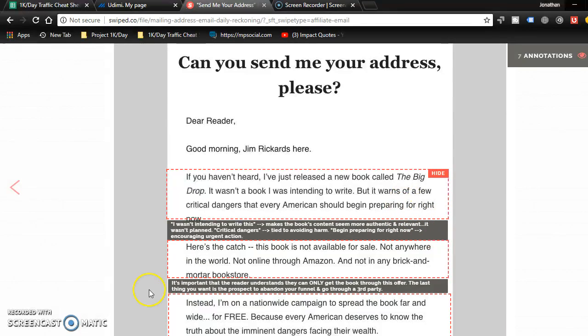Now, we're just going to cover this part right here, and this is why I like this website, because it breaks it down like a surgery. All right, so the whole "I wasn't intending to write this" part makes the book's content seem more authentic and relevant. It wasn't planned. And then the part right here that says critical dangers is tied to avoiding harm. So it gets the reader to go, man, I want to avoid whatever danger there is, so let me get this information this guy is telling me about. And the part where he says begin preparing for right now encourages urgent action.